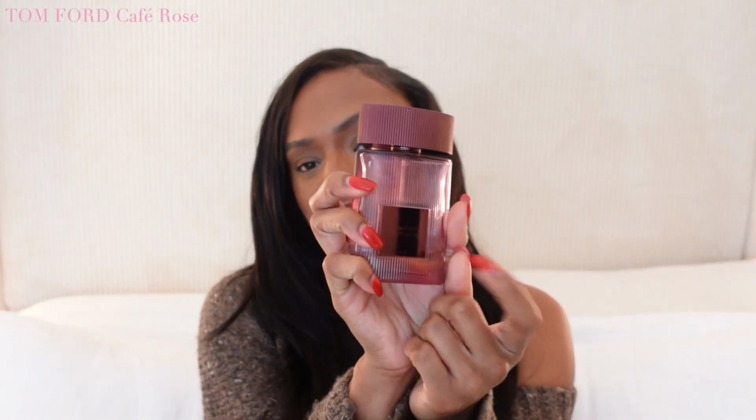And last but certainly not least, is my perfume. I'm actually almost out, so I need to go to the store very soon. But the Tom Ford Cafe Rose. I just think this is the most darling scent on me, and I've been looking for a signature scent. I just love how this smells on me. I just feel like she's Gorgeous. I really do love her.